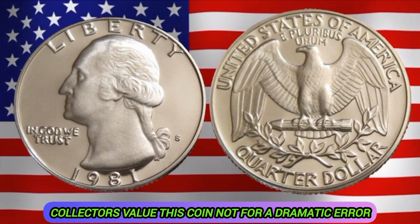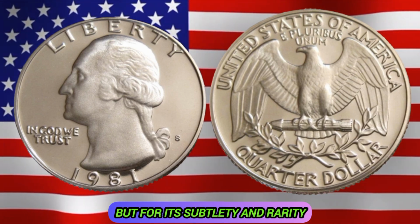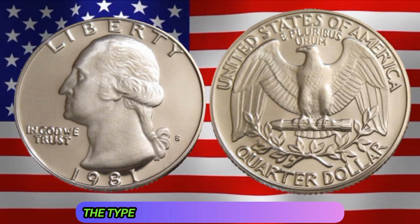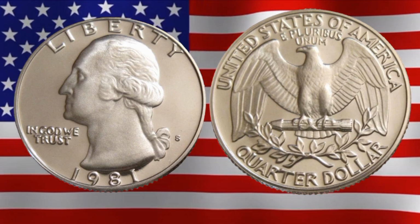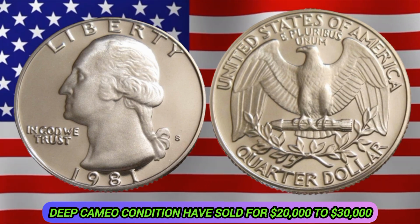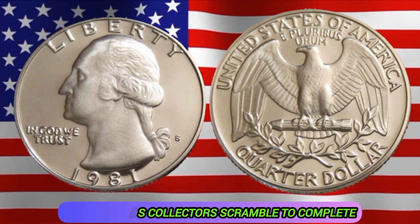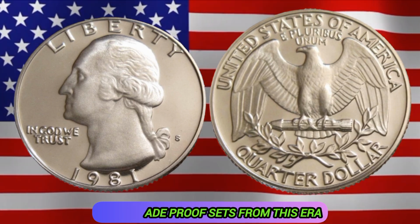Collectors value this coin not for a dramatic error or wild variety, but for its subtlety and rarity. The Type 2 proof quarters in perfect PR70 deep cameo condition have sold for $20,000 to $30,000, sometimes more, especially as collectors scramble to complete high-grade proof sets from this era.